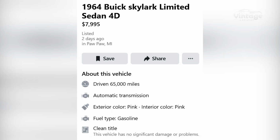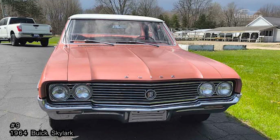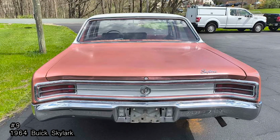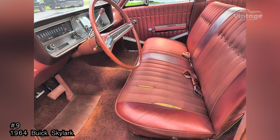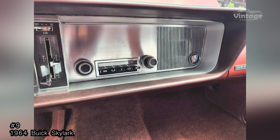(1964) Buick Skylark, listed in Paw Paw, Michigan, for $7,995. This four-door sedan is a great example of a well-preserved classic. Under the hood, it's powered by a strong 300 cubic inch V8 engine paired with an automatic transmission. It comes equipped with power steering, making it a smooth and easy drive. The car runs excellently, sits on a solid frame, and is completely original with just 65,000 original miles. It's a fantastic option for parades or for anyone looking to enjoy an affordable and charming vintage ride.